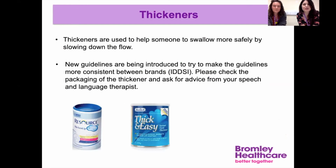And then thickeners. So for the children that find thin fluids difficult to manage and to drink safely, we may recommend adding thickener to them to make them thicker, to slow down the flow, to give their swallow more time to react.